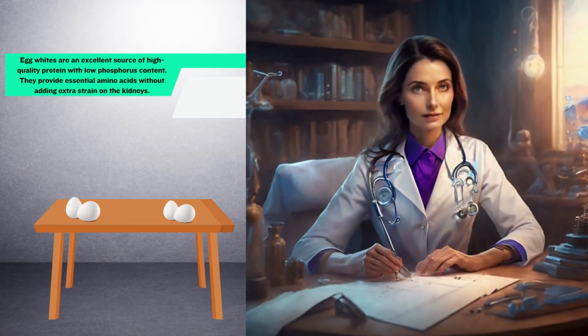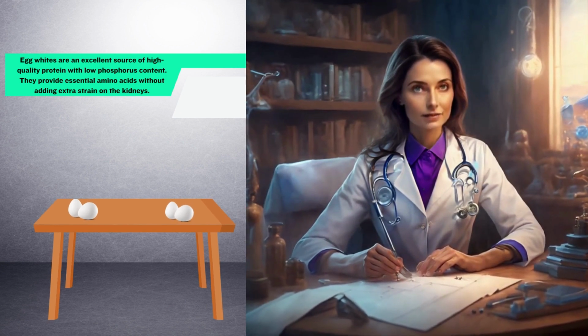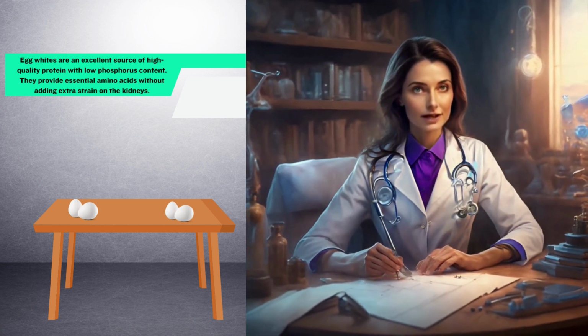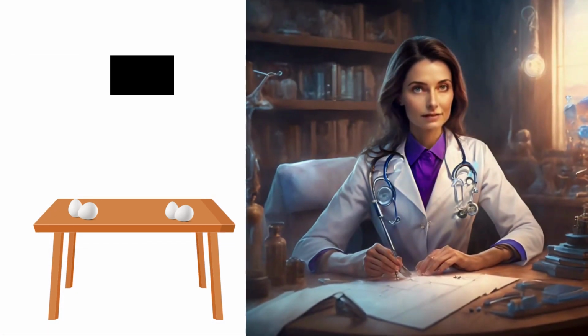Egg whites. Egg whites are an excellent source of high-quality protein with low phosphorus content. They provide essential amino acids without adding extra strain on the kidneys.